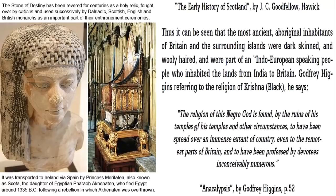Well, the Stone of Destiny has been revered for centuries as a holy relic fought over by nations and used successfully by the Druidic, Scottish, English, and British monarchs as an important part of their enthronement ceremony. It is transported to Ireland via Spain by Princess Merit-Aten, also known as Scotia, the daughter of Egyptian Pharaoh Akhenaten, who fled Egypt around 1335 BC, following a rebellion in which Akhenaten was overthrown.